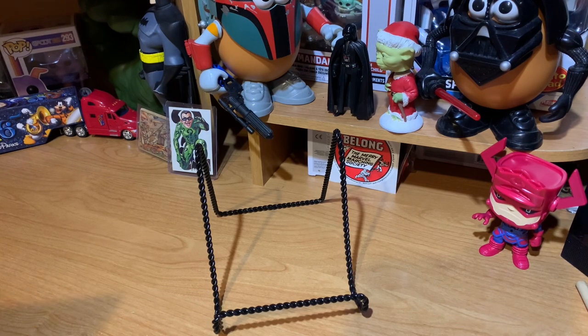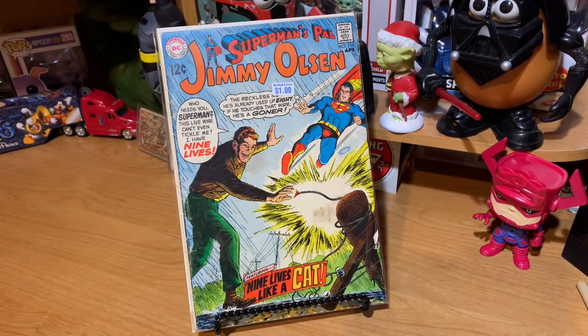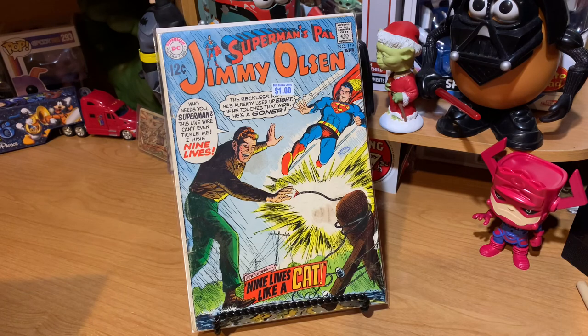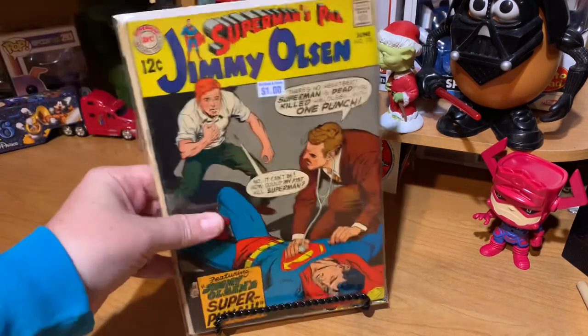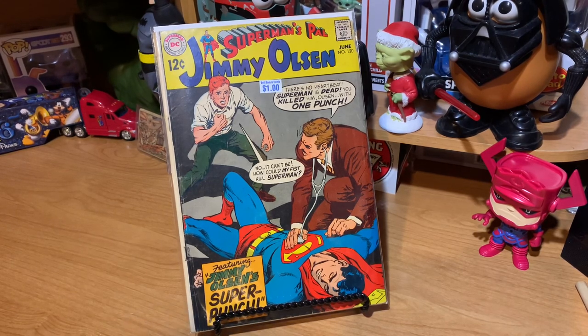All right, next we've got Superman's Pal, Jimmy Olsen, number 119. Another 12-cent issue. Next, Superman's Pal, Jimmy Olsen, number 120. And damn it, wouldn't you know, now Jimmy's done it. He went and super punched Superman and killed him.